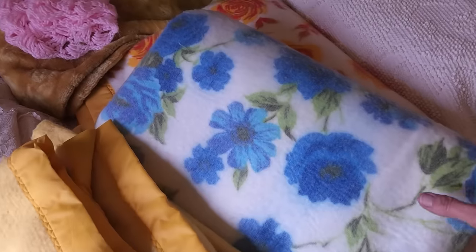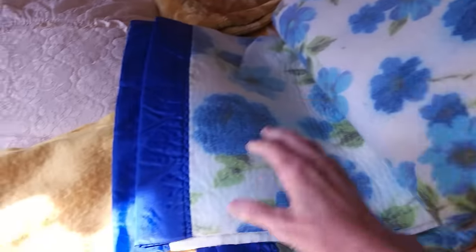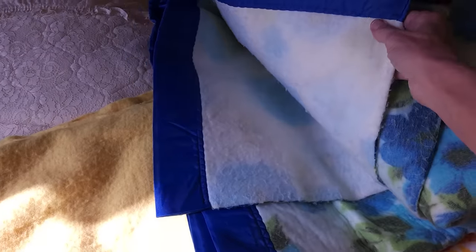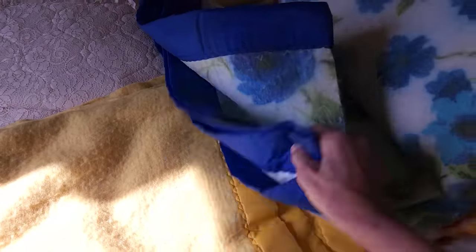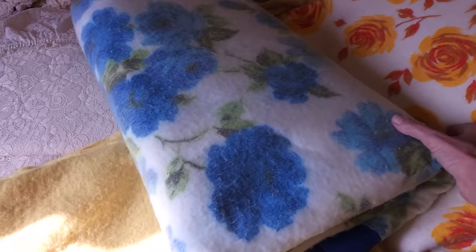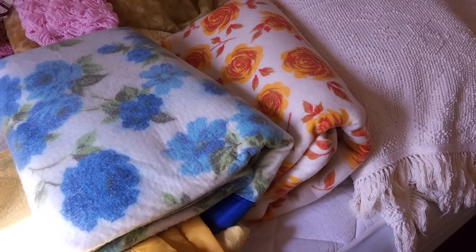I think even this one is vintage. Like these, they're that heavy. They're acrylic blankets, but they're heavy, you know. Now you get the acrylic blankets and they're all thin and not really great blankety. They're only $10. That's a great price. I like these. They're so vintage, but we're not going to pick those up.